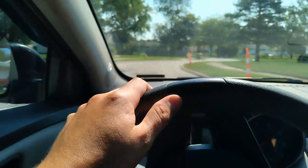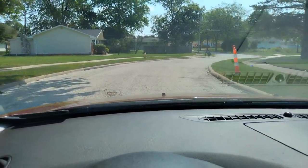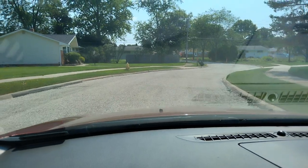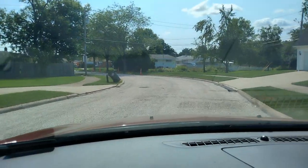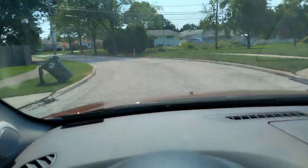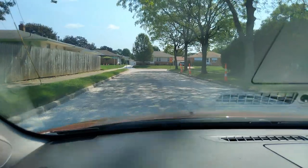We are under construction on my street, so we're supposed to get blacktop. I guess they're supposed to be putting asphalt down. Right now it's gravel, but I'm glad that they're fixing it because they added some bigger storm drains.